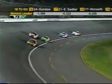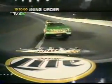Bobby Labonte back to the bottom here. He wants it too. Man, they're close right there. Once Rusty lost the lead, I think he's going to be a little bit easier to deal with. He'll let Bobby Labonte go now. What do you think, Jeff?